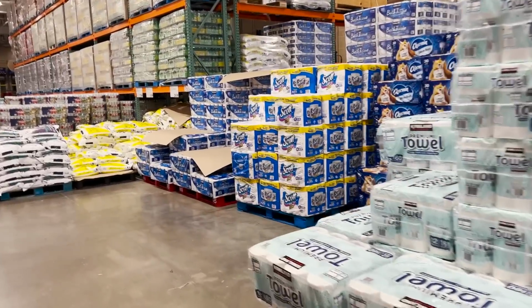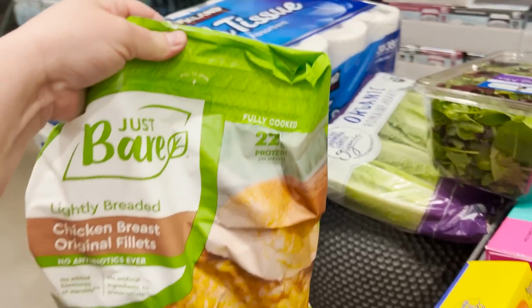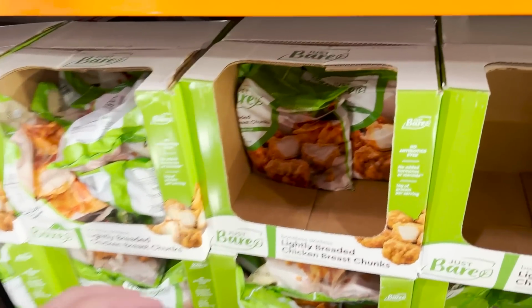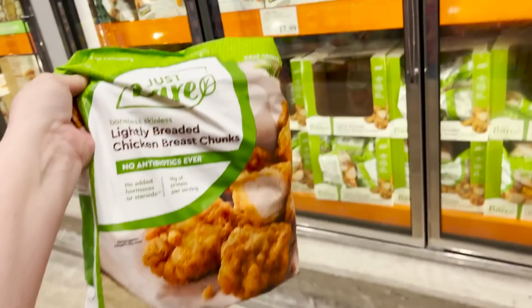Every time I go to Costco, I try and rotate between getting toilet paper and paper towels. They're just staples in our house. Now, if you've ever seen this brand by Bear, they are an absolute dupe for Chick-fil-A. They have the chicken breast sandwiches, so like the big pieces you can put on a bun, or the chicken nuggets. I buy one of each.